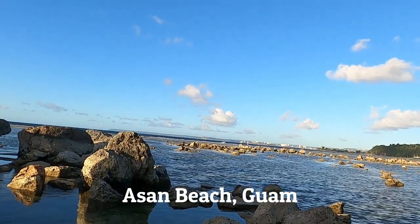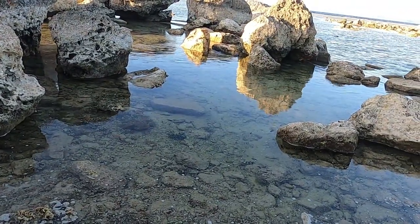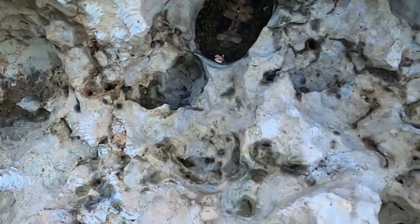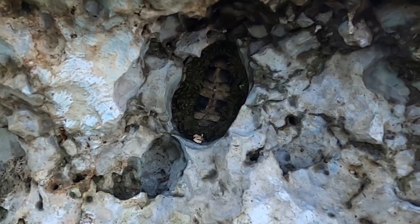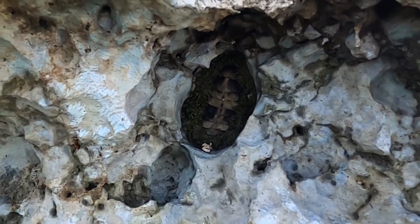Let's see. I'm gonna go over here and look in the water to see what we can see. Okay, I found a little creature here in the rock. That is called a chiton. It has 2, 4, 6, 8 bony plates on its back. It's kind of like a snail, but those things can hold on very tightly.